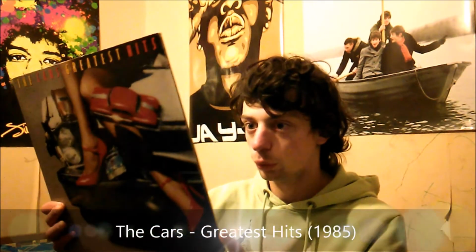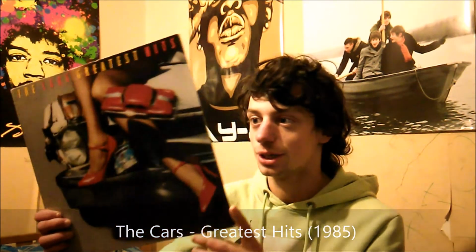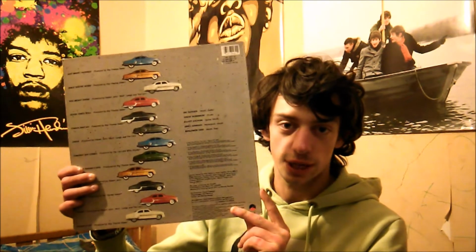This one, I see this all over the place, and for 99 pence in this condition, I wasn't going to leave it behind. That is the Car's Greatest Hits. Again, I didn't know what to expect from this. I knew there had to be at least one song on here that I recognised, and I was right. It's the song Drive. I recognised that, literally as soon as it started playing. And it came with the original inner, which is fantastic. There it is on the Elektra label.